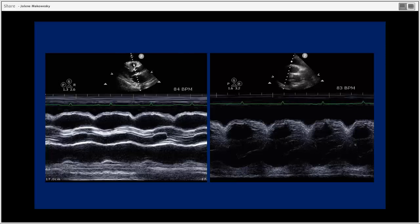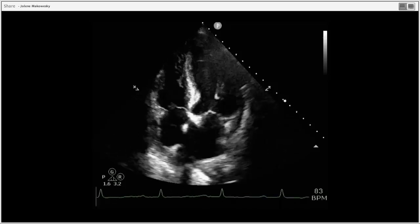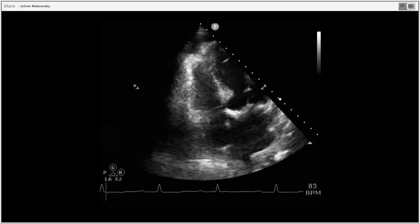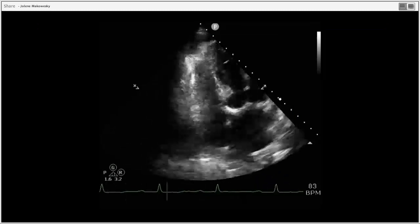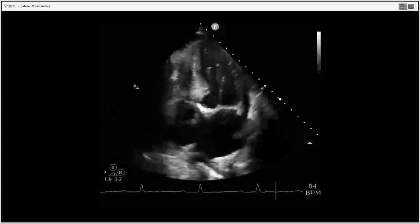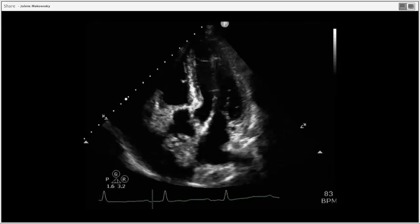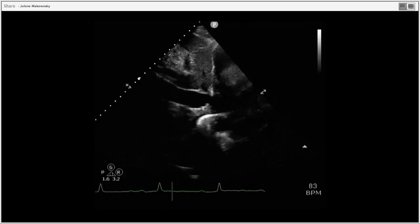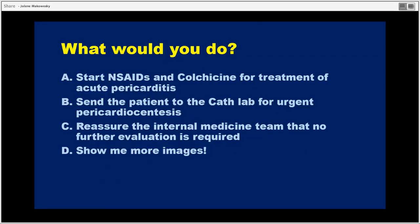So the same thing here on this one. Again, four-chamber view. You look at that, it's a hemodynamically significant pericardial effusion. So you can see that it's partly shift. It's not always, but you can see. And this IVC is dilated again, consistent with that.